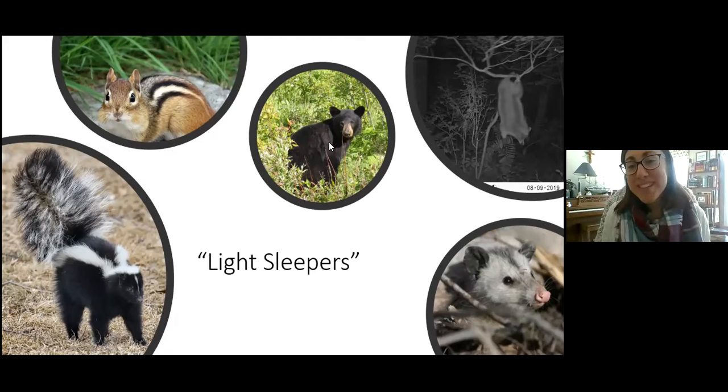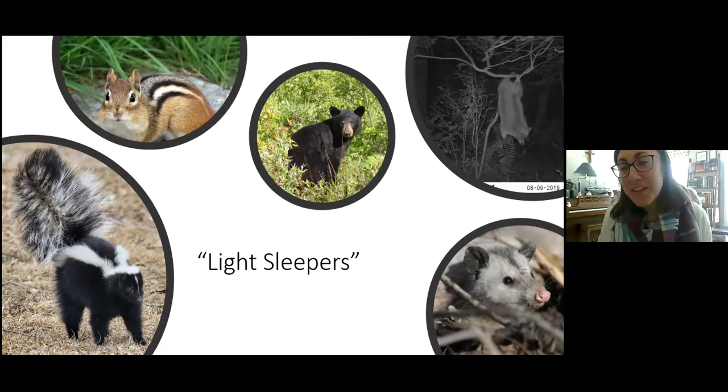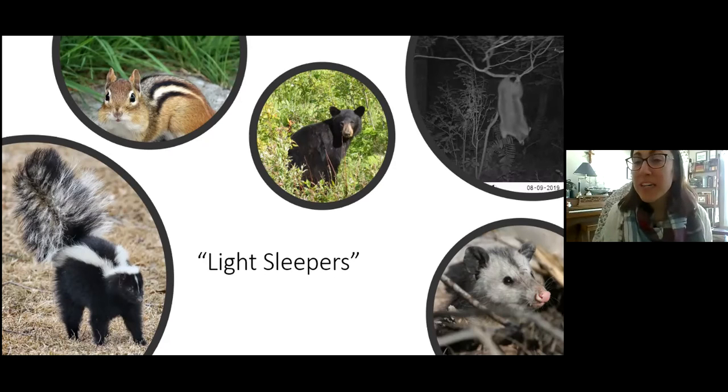Anybody know what this critter is up here that's hanging upside down? Raccoon, right? This is a raccoon. You can see his nose back here. This is a really crazy picture of a raccoon, but raccoons will also take a snooze and hunker down as best they can.